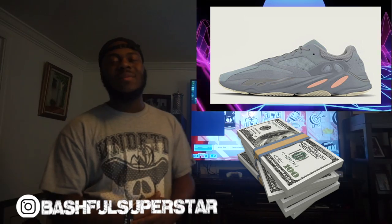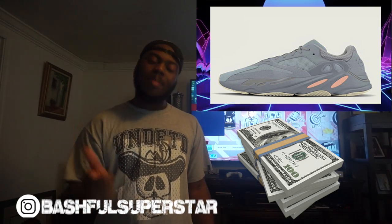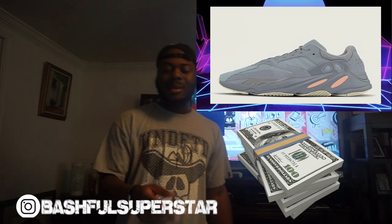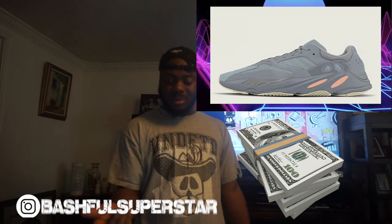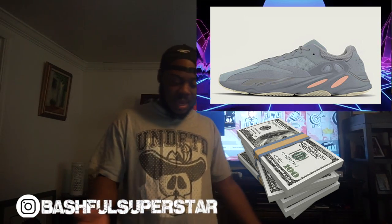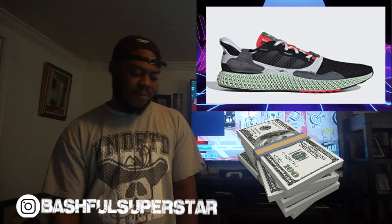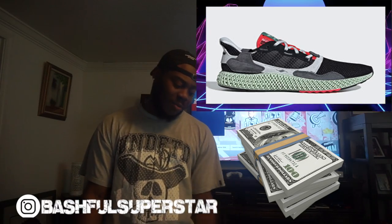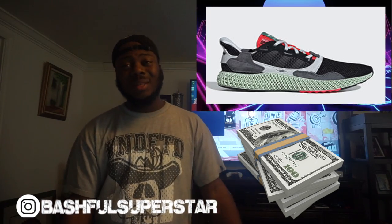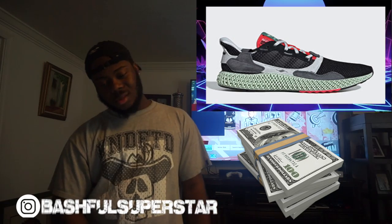Also on the 9th, we got the Adidas Yeezy Boost 700 Inertia. Now, I'm liking this shoe. Not the shoe, I like the colorway more than the shoe itself. But if I can get my hands on it, I'm gonna try. If I can't, then I slip on it. Also on the 9th, we got the Adidas Futurecraft 4D ZX 4000. I mean, the shoe's straight. The colors are always fire, but I'm just not gonna buy them for $350. You know what I'm saying? Like, it is what it is, man.